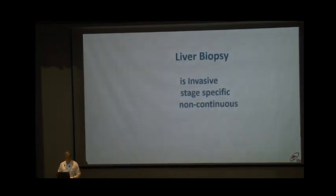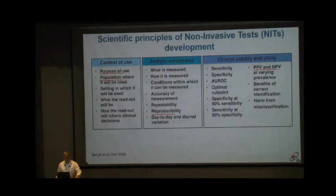So biopsy is invasive, although a gold standard, but maybe somewhat imperfect, stage-specific, and it is non-continuous over years of follow-up. This recent paper by Dr. Sanyal says why should we have NITs, and three broad pillars: context of use, analytic robustness, and validity and utility.